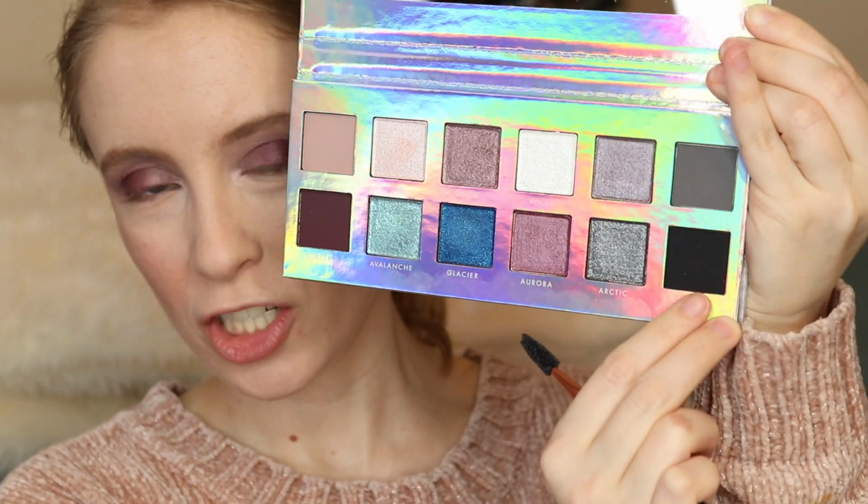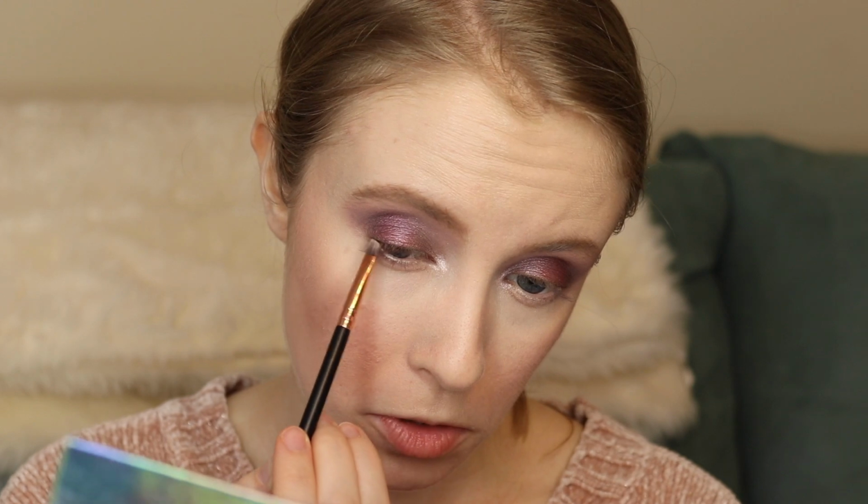So I really want to see what this black ice shade is all about. It's just a matte black. The way that I usually use that type of shade is as a winged liner on my upper lash line, so I'm going to try that out and see how it does. Same texture as the other mattes in here. Very interesting texture.